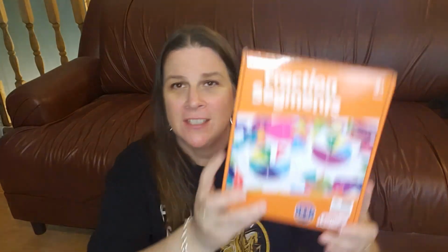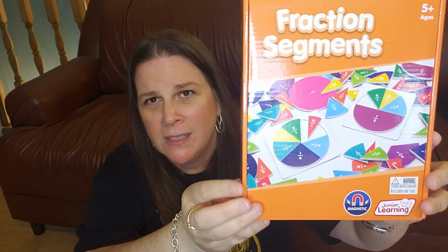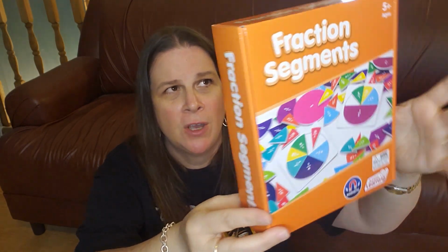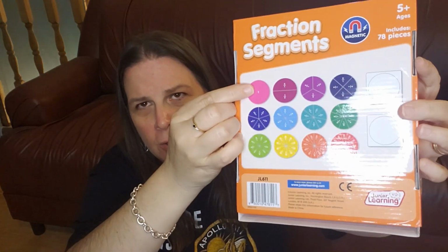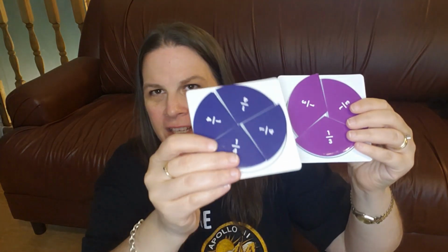For fractions, we absolutely loved these fraction segments. They're magnetic, and you go from 1 whole up to 1/12. You have 2 of these magnetic pieces that have the full pie there, and then you can see that you can have the various fractions, pie, that are all the same size.